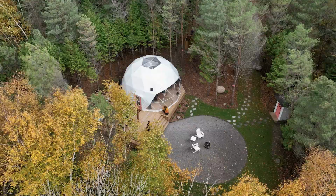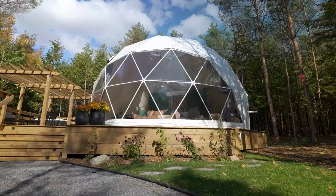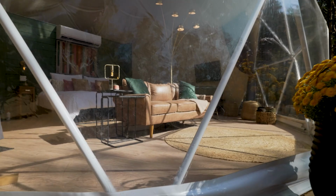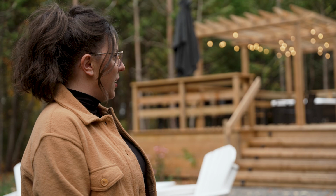So this is our 26-foot geodome from Phoenix Domes. It has a much higher ceiling. You're going to be able to fit a little bit more furniture, a little bit more people in there, and it's a little bit more of an elevated experience. We kind of call this the luxury suite of Birchwood.